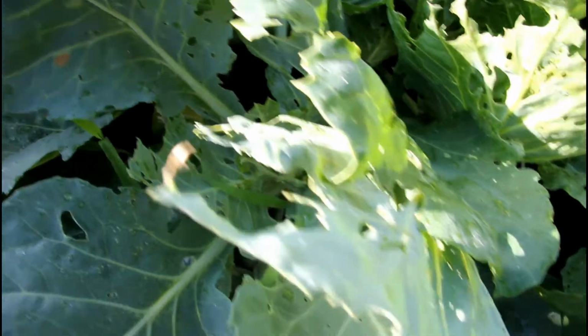This is my cabbage, and I'm kind of sad because something is really eating my cabbage. So I'm going to do some research and try to fix that today.